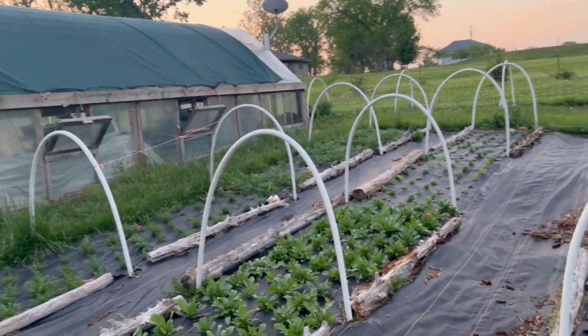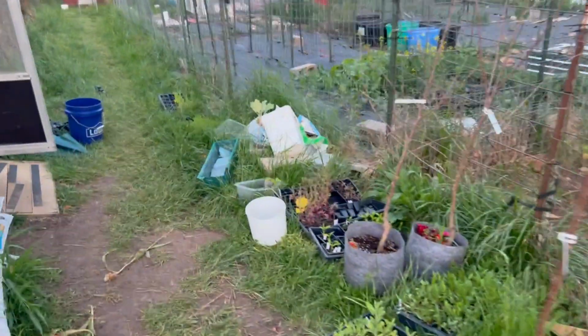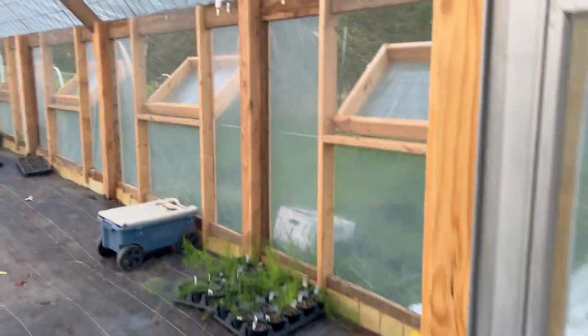And you can see we put the shade cloth on the greenhouse. We had an inch of rain 2 days ago. I've got a mess over here. The inch of rain did nothing.